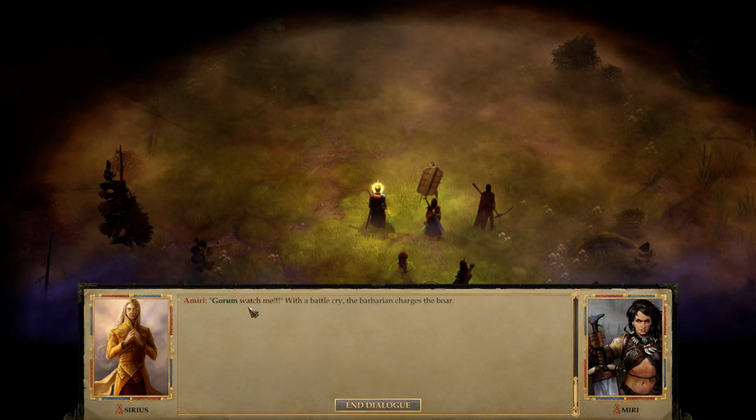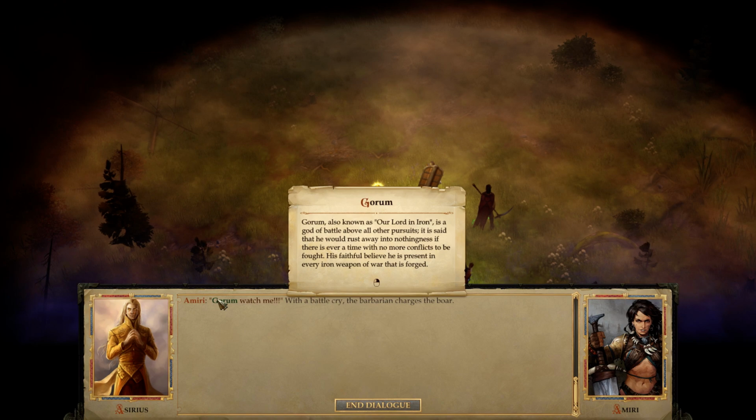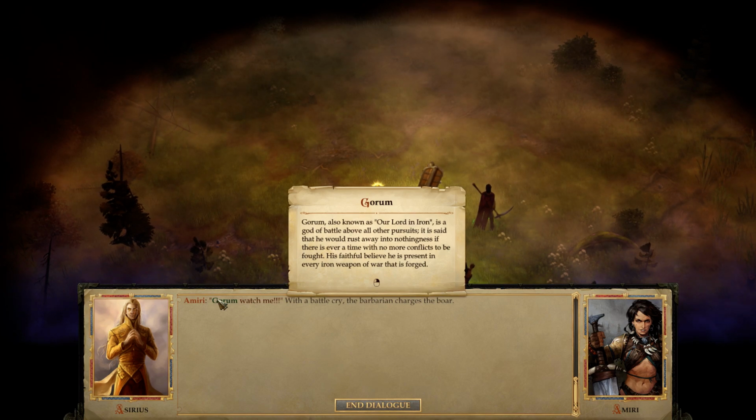Gorum, watch me! With a battle cry, the barbarian charges the boar. Gorum, also known as our Lord in Iron, is a god of battle above all other pursuits. It is said he would rust away into nothingness if there was ever a time with no more conflicts to be fought. His faithful believe he is present in every iron weapon of war that is forged.